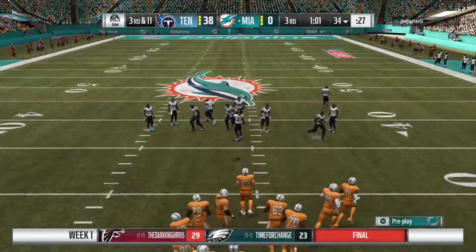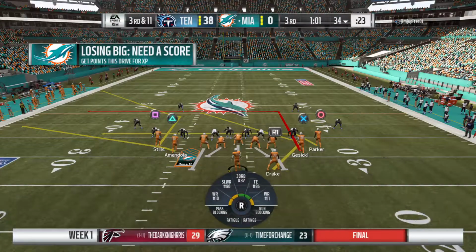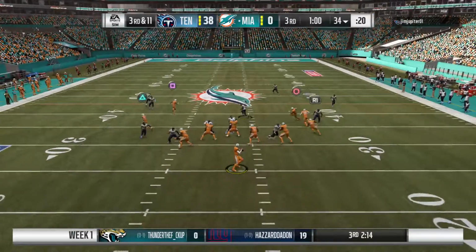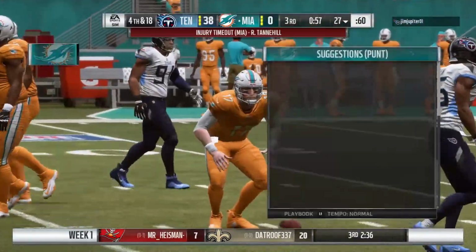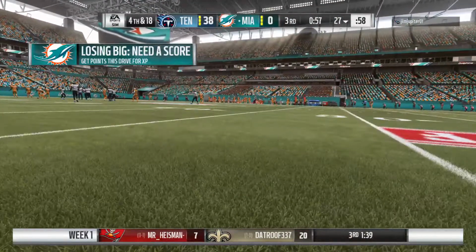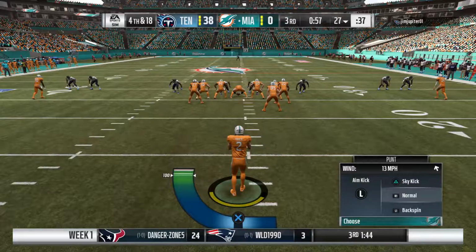The Dolphins on 3rd down. They've only converted once in 4 tries. This is 3rd and 11. Throwing on 3rd down, Tannehill. And the Titan defense steps up here, and down he goes. Now it appears we're going to get whistles and a stop. A man down on the return. Hate to see this. Week 1 of the season. We'll be back.